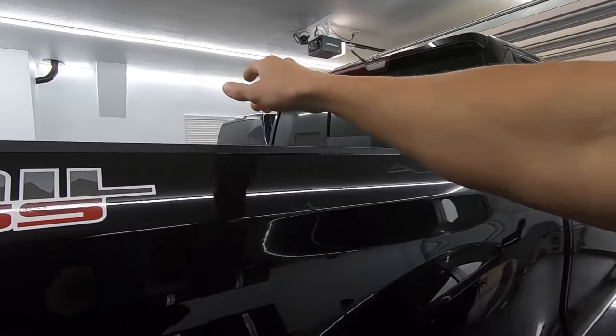I can already tell there's so many things that I love about this truck, but there's also things that I really don't necessarily love. But that is upcoming. Don't worry, that's not what today's video is about. It's not about this Silverado, but that Silverado.